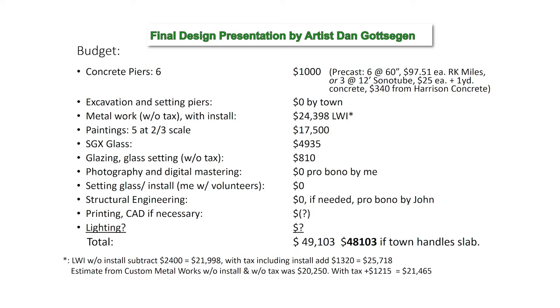And then the one option is lighting. We could do some kind of solar uplighting out there and put them on timers so that you don't have them lit up at night disturbing neighbors. That was a real consideration for us at Waterbury.